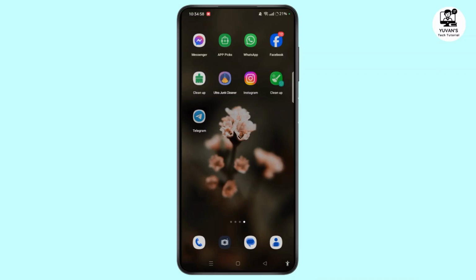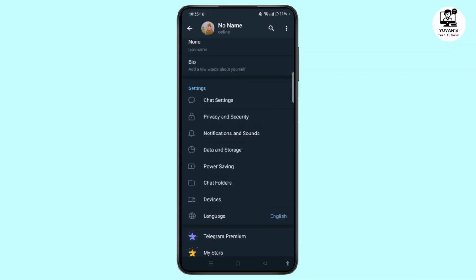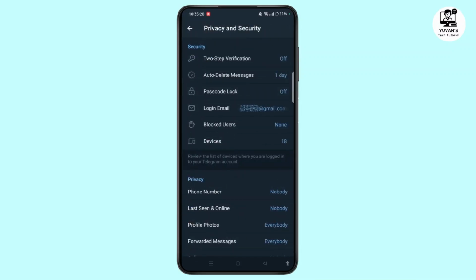Launch the Telegram application on your device. Make sure to log in and sign in to your account. Now tap the three-line icon at the top left corner and select the Settings option. Under Settings, select Privacy and Security options. Under Security, you will get the option of Auto Delete Messages.